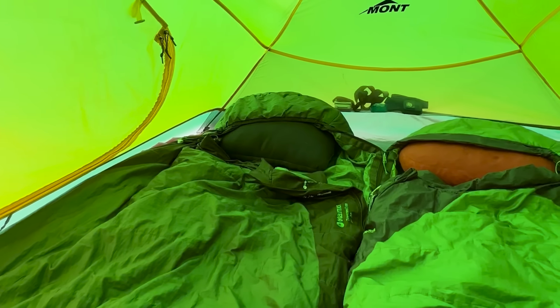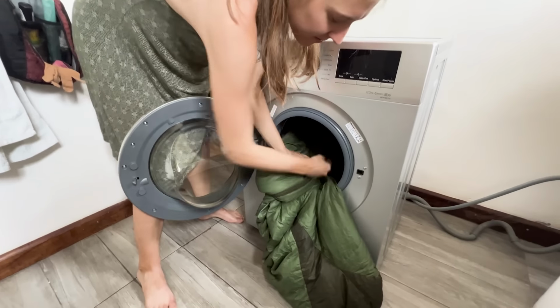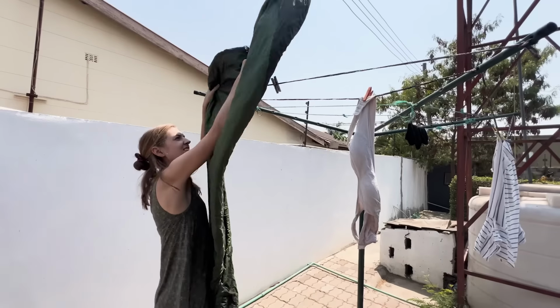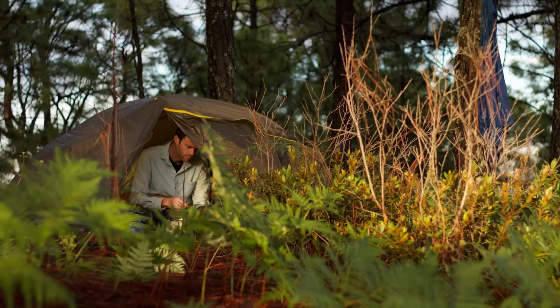My previous down bag was frustrating to wash, so I've switched to a synthetic fill for quick and easy machine washing and drying. The synthetic fill also performs better in humid conditions, and there are no escaping feathers.